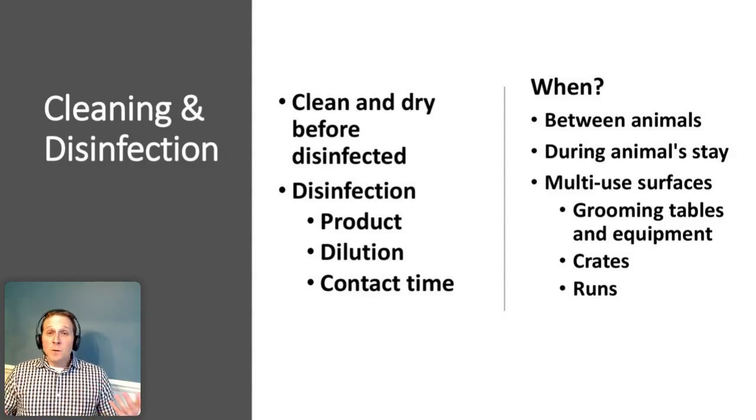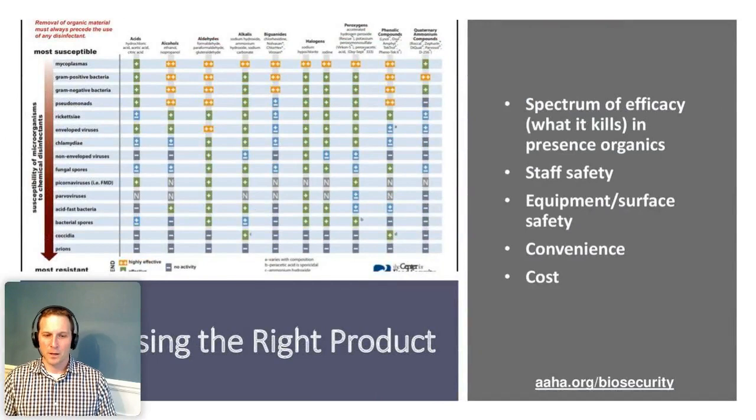And then multi-use surfaces. Again, this is where we can see disasters happen if we're not careful. So grooming tables and equipment, crates, runs, anything that has common surfaces where animals share. Sometimes this is really tough. We have doggy play groups, and we're not going to be able to disinfect between every single dog, but we potentially can do it between different groups that come out. So thinking about ways that we can address this becomes extremely important when we're trying to reduce disease transmission.